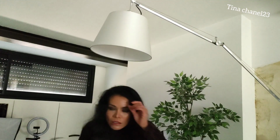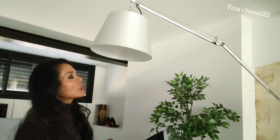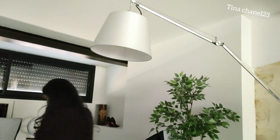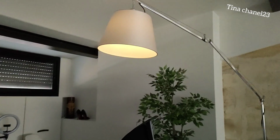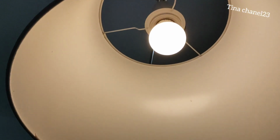Oh my God, and I've forgotten this. I turn off the light. Oh, it's not working. It's working. Bravo. Yellow color, you guys. It's not my color.